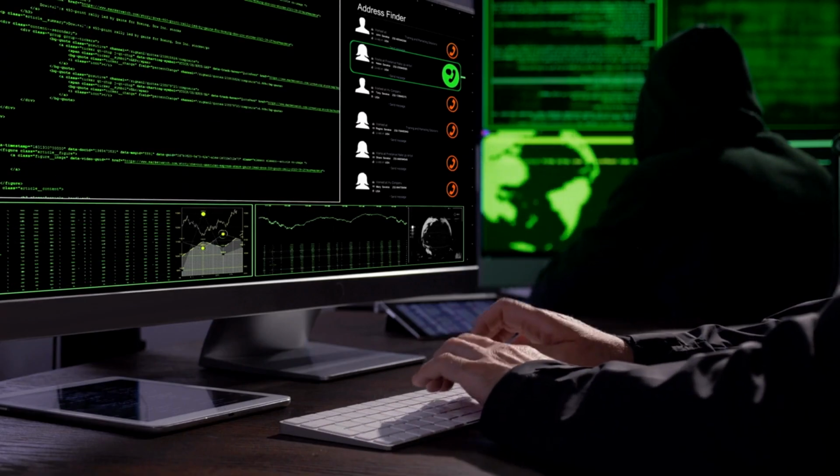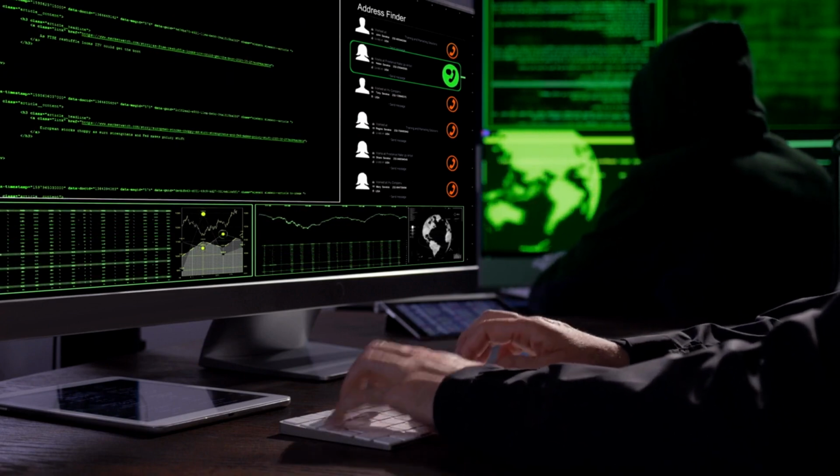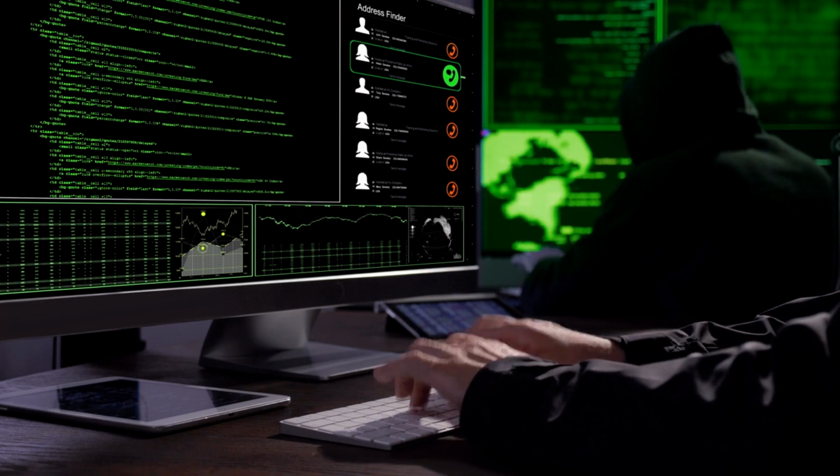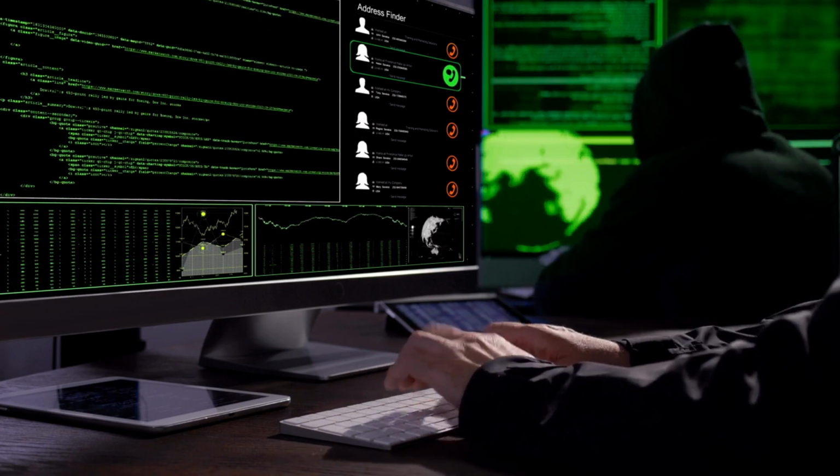For the users, this could mean their personal photos and messages falling into the hands of strangers, their identities stolen and used to open fraudulent accounts, or even their locations tracked in real time.